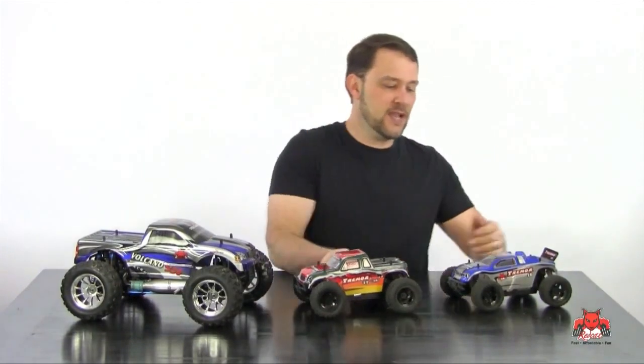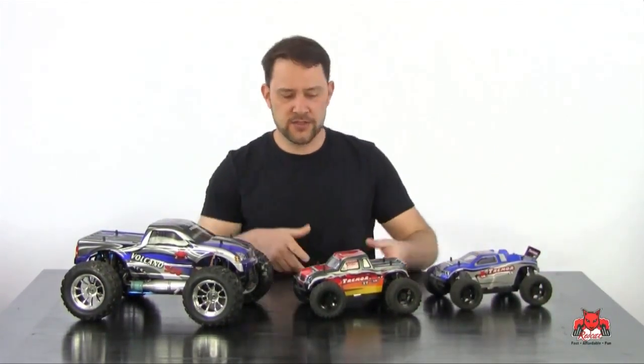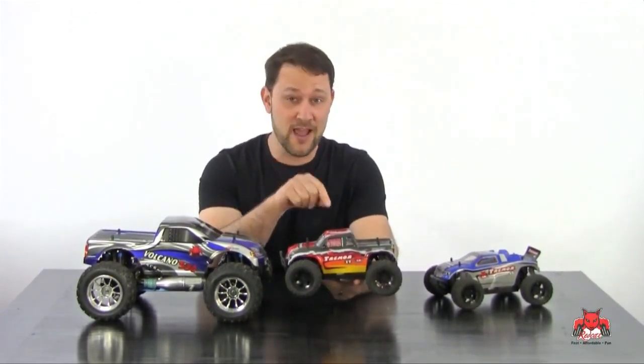Alright, we have the Tremor ST and the Tremor SG, which are 1/16 scale vehicles. These are electric, and as you can see, the 1/16 compared to the 1/10 scale Volcano, they're quite a bit smaller. Now don't let that size fool you, because these are still extremely fun and they're fast.